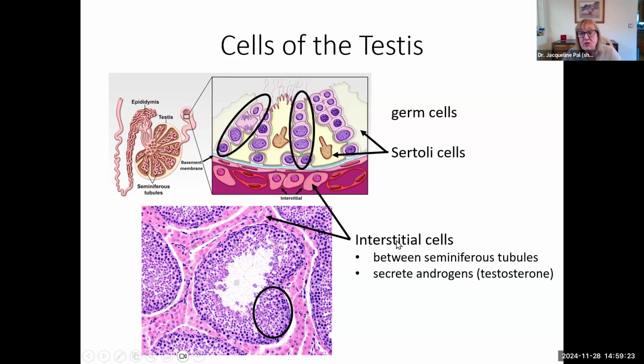These interstitial cells are the cells that are going to be secreting the androgens, the number 1 androgen being testosterone. So these are the cells that make testosterone, whereas inside the seminiferous tubule, those are the cells that make sperm. So you can see the two are not related to each other. They're next to each other, but they are not the same cells.